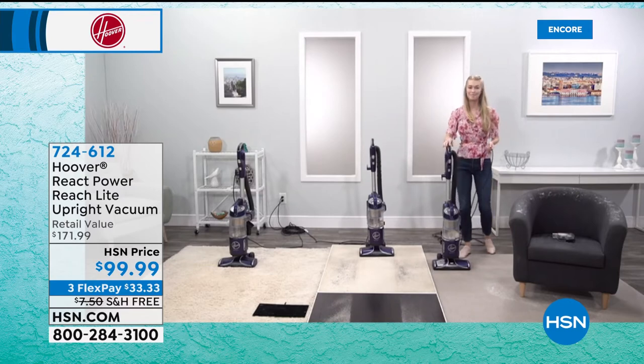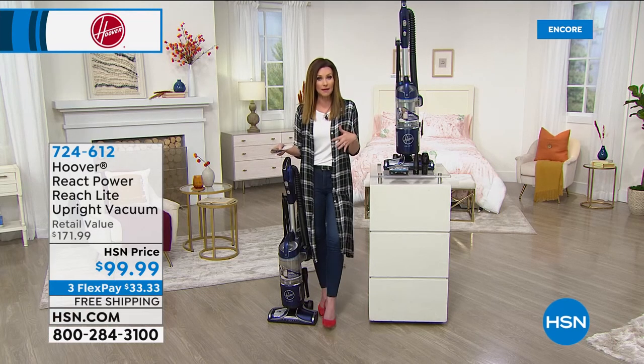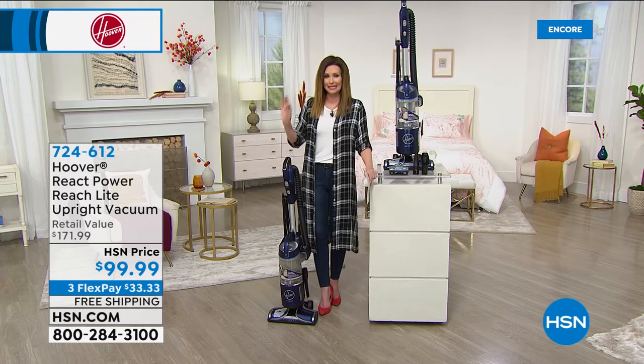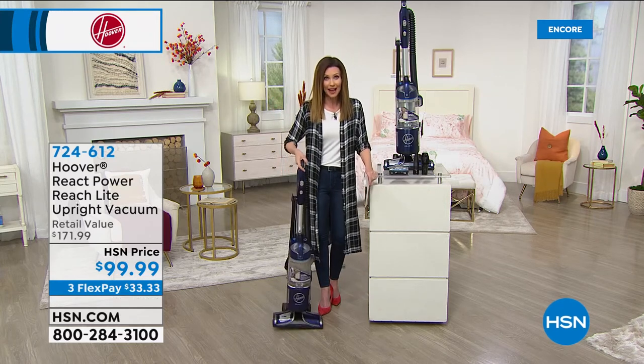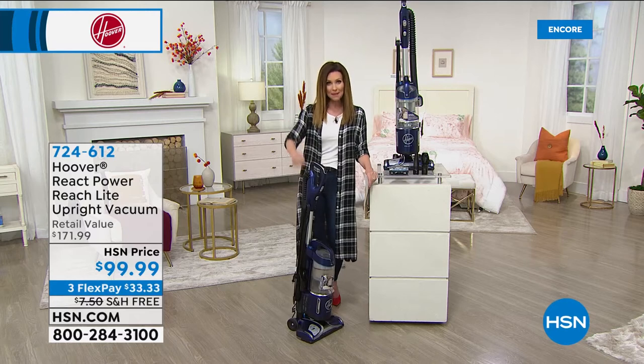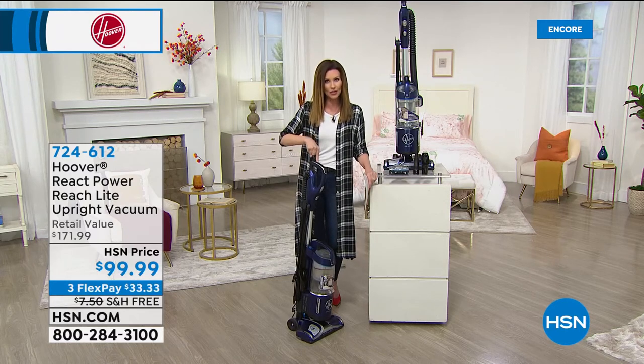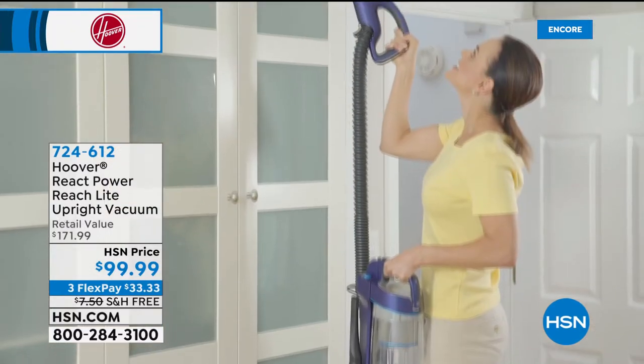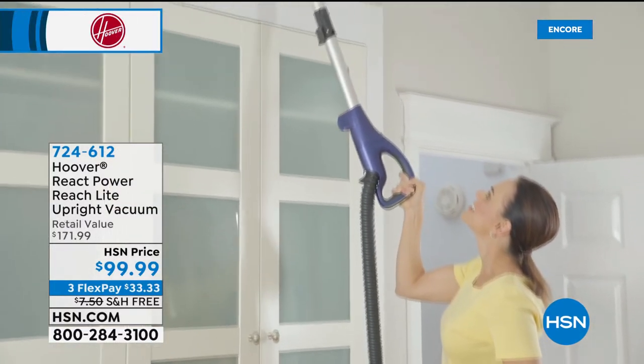It also has that sealed allergen system. We've been talking a lot about air purification. So if you've got an air purifier like the one that's just about to sell out, and your vacuum cleaner is not trapping all of the allergens like this Hoover is, you could be vacuuming thinking that you're getting rid of the allergens when really it's just sort of shooting it out into the air. This is more of a closed system.